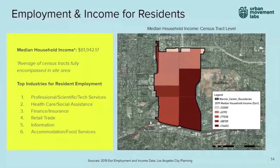Warner Center is also pretty mixed income-wise. The median household income is high relative to what it is in LA overall, but it's not necessarily equally distributed. So you've got some areas in the dark red that have a higher median income, some in this pink color that have a lower median income. Roughly 11% of the people who live in Warner Center also work in Warner Center. So many of these folks are traveling outside Warner Center for their jobs, or they are young or older and not necessarily working or studying in the same place in Warner Center.